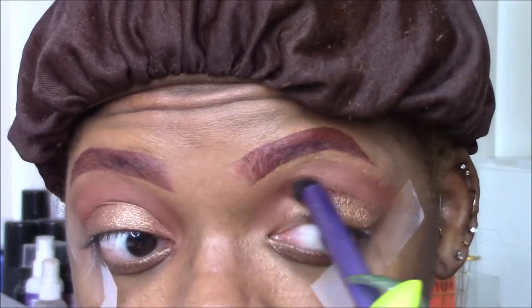I might darken up the outer corner just a little bit. Just for something. I'm not doing nothing too hard here.